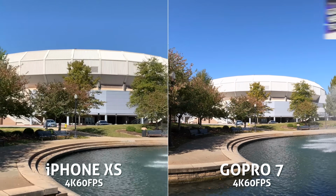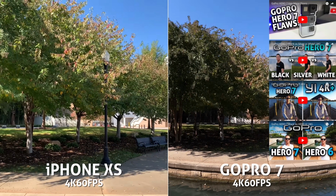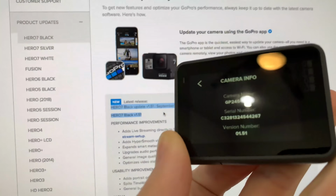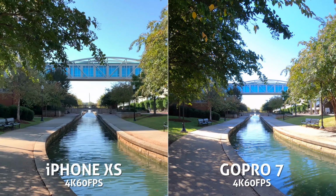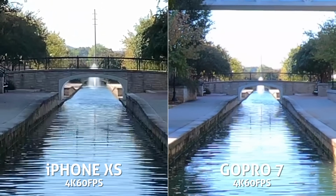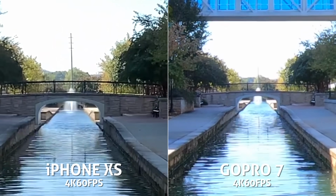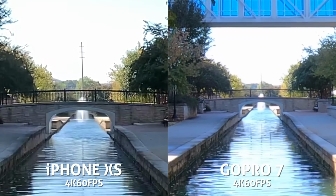Also, check out that frame stuttering issue on the GoPro 7. I talked about this in my last GoPro videos, and I think it's the EIS, and I'm kinda surprised there's still no firmware update for this. I'm running the latest version at the time of this filming. Now, even though it's a little unfair to zoom way in and pixel peep because the GoPro is wide angle and the iPhone is not, it's still interesting to see the clarity and level of detail difference between the two.